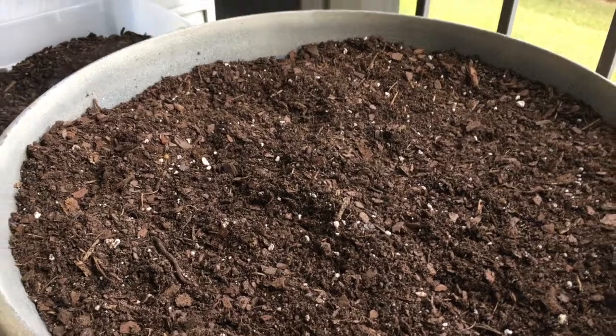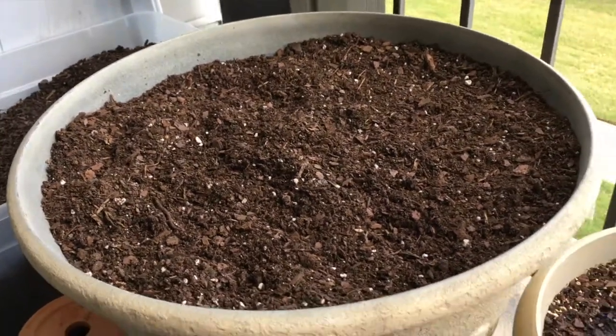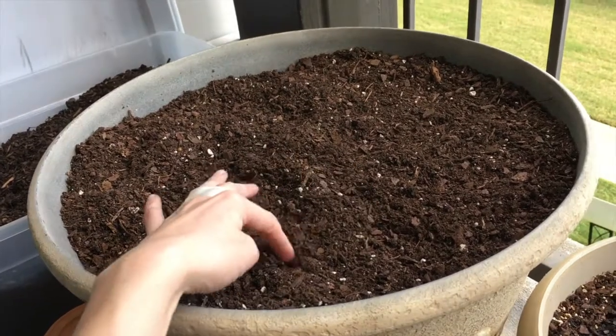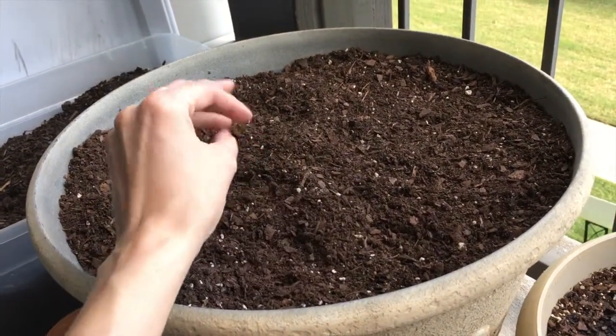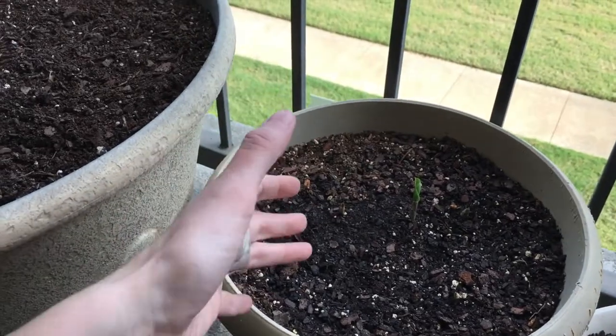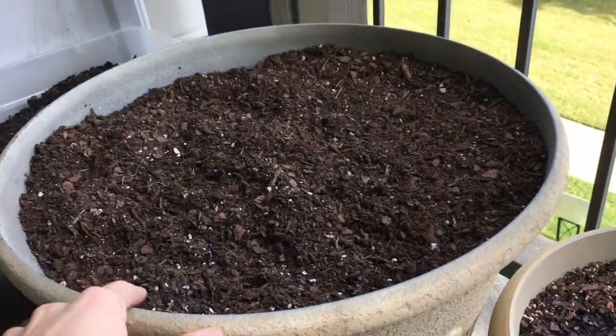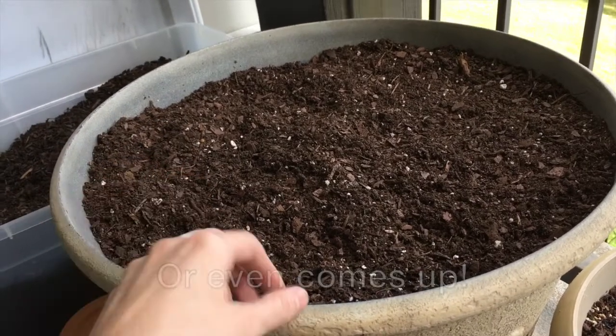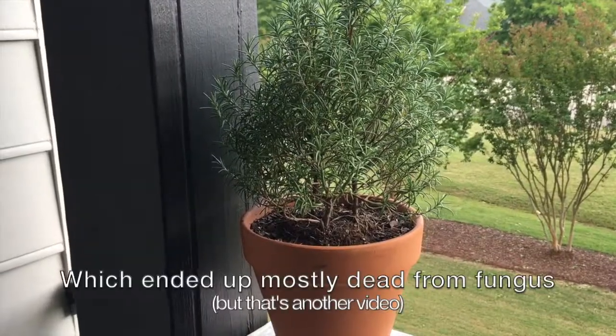And then this is a big planting zone that I really have yet to use at all. I did put some single lily of the valley in here, but this is the chunk, and this one came out much stronger, much healthier. I will be surprised if this one blooms, but you know, I'll vlog about it if I do. And of course, my rosemary.